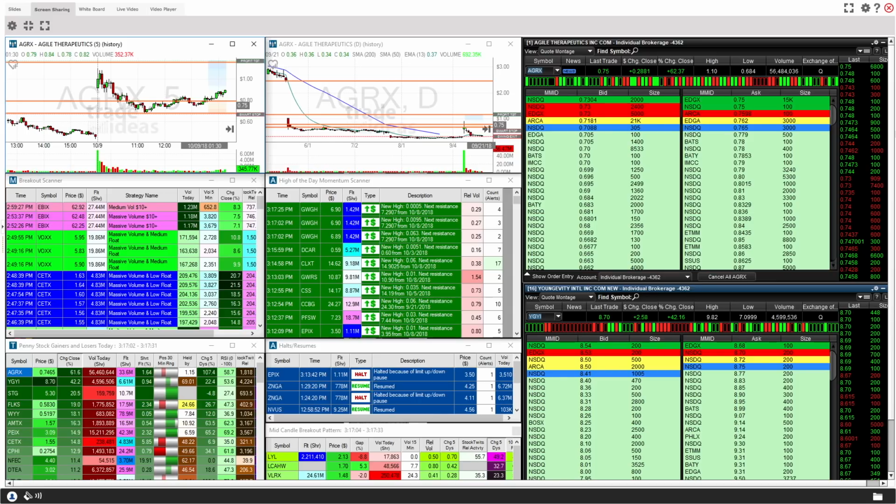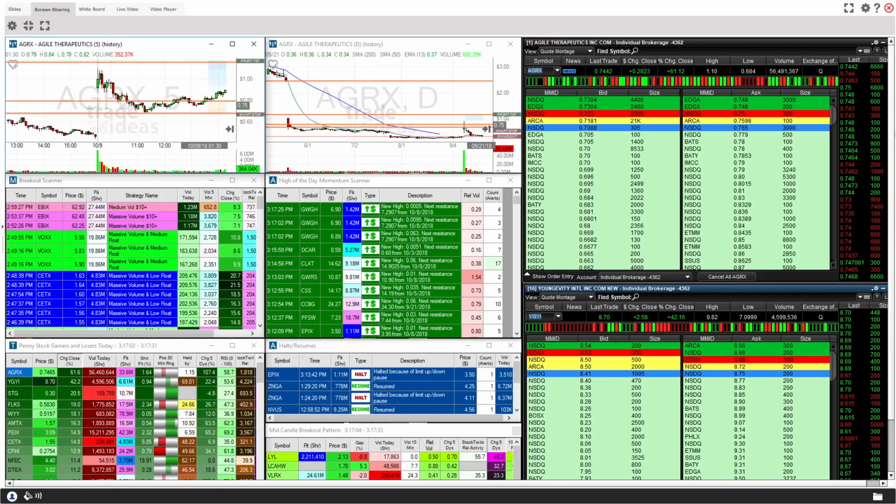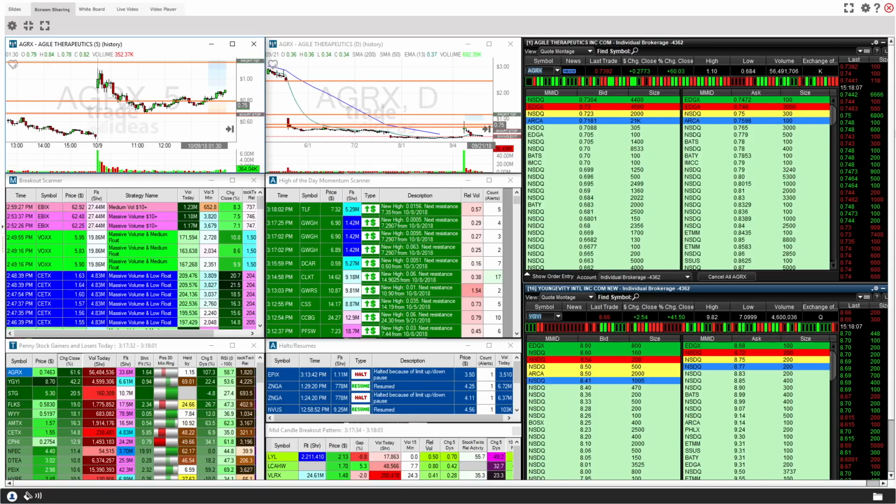Now, why am I buying that many shares as well? Not only because I can afford it, that's great that you can afford it, but because for a stock this small in price, each penny is going to be a much bigger percentage move. As I said, a stock going from $7 to $8 is not that big of a percentage move. But a stock going from 50 cents to, let's say, $1.50 is a huge percentage move. And that's what traders look at. How much has a stock moved percentage-wise already, right?